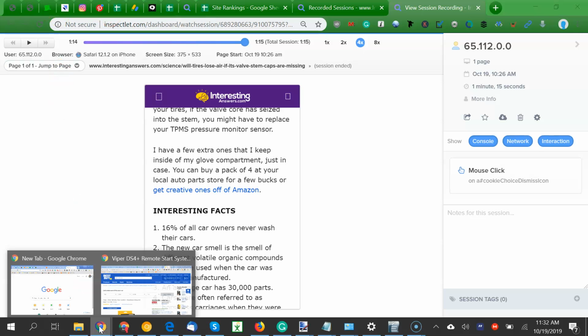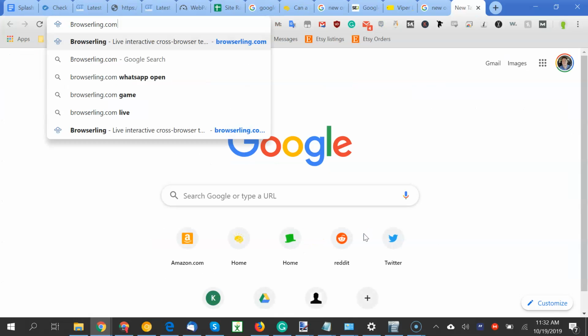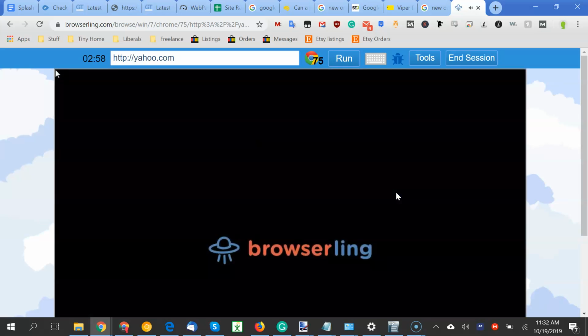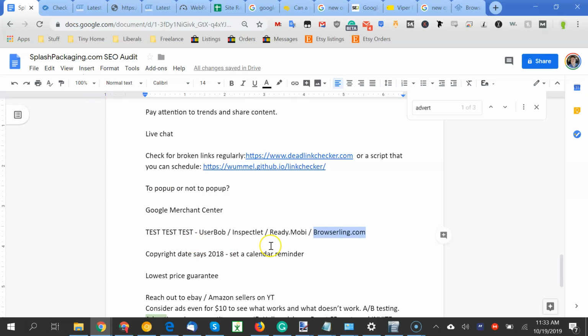Again, I'm blowing through these because these are all topics in themselves, but I don't want you to have to sit there for 8 hours and listen to all these things I'm talking about. ReadyMobi and Browserling. Browserling is a cool website if you want to do the testing yourself, and there are other free websites that do this. Type in Windows 7 using Chrome 75, and you'll see what your website looks like using that combination of browser and operating system. That's just a way for you to test your website on multiple layouts and multiple web browsers. There are multiple websites that do this.